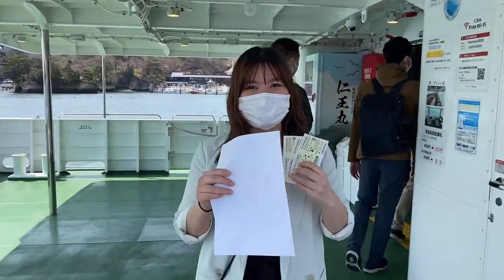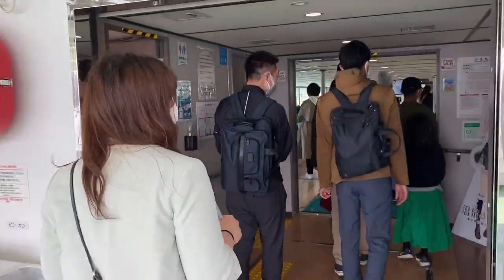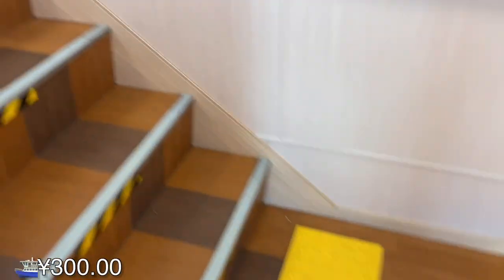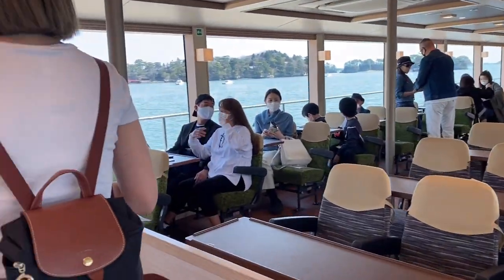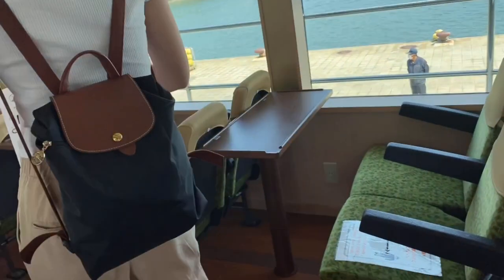There are two options for the ride. You could stay at the first floor or the second floor. If you want to stay at the second floor, you have to pay an extra 300 yen. Also, please be aware that there have been cases of seagulls taking cell phones. Okay, so you have to keep in mind what she said.